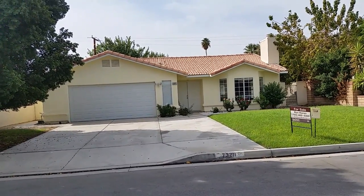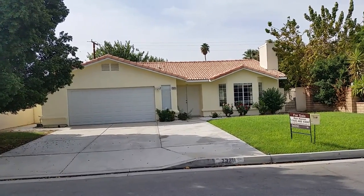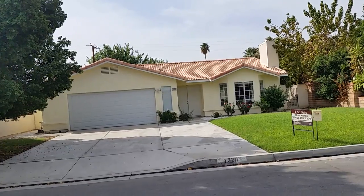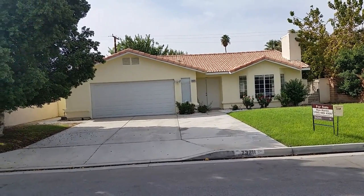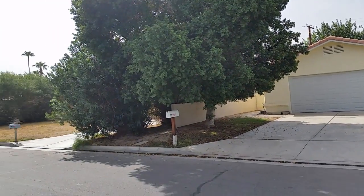You could put a golf bag over your shoulder and go to the community driving range over at College of the Desert. This is in one of the best locations I can find a home of this price. It's shocking to me how nice it is. You're going to see as we go through it. So let's take a moment, as I always do, and do a quick pan of the neighborhood.